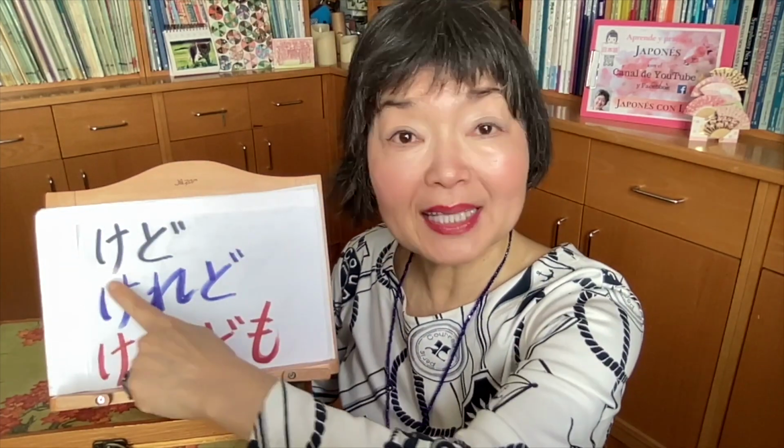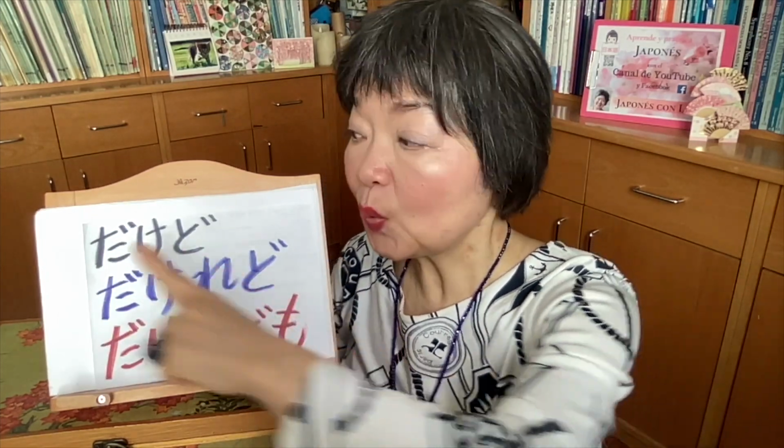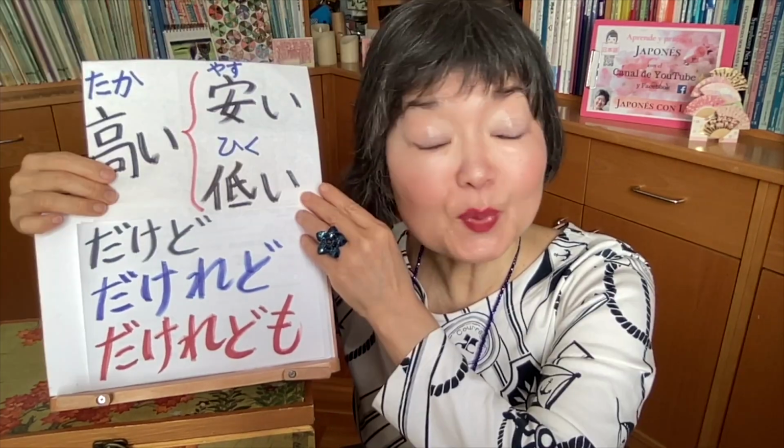that we just studied: けど、けれど、けれども. Only we add だ. Dakedo, dakeredo, dakeredomo. Only difference is a grammatical difference. Before kedo, we used e adjective and the verb. But now with da, dakedo, dakeredo, here we can use na adjective, nakeyoshi, and the noun. It means we cannot practice the same sentence because takai, this is e adjective.